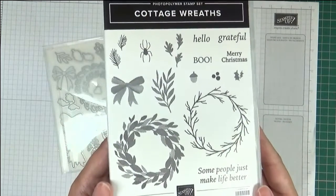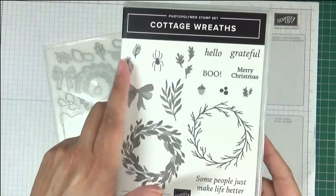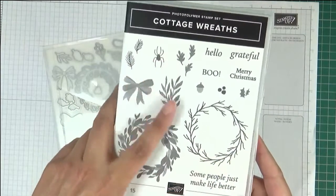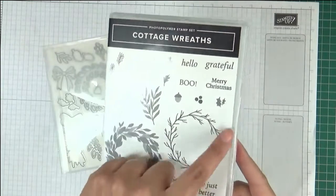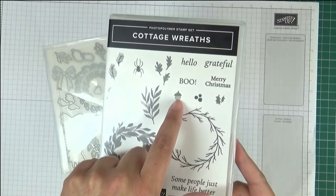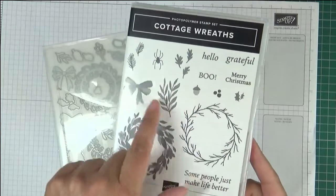Here we've got this nice little wreath, and you've got actually some different types here, like the spider. Well, I can tell you I won't be using that at all. I don't like spiders. They can stay outside or away from me, and I'll stay away from them, and we'll both be happy. And you've got the wreaths here, and you've got some berries, and acorns, and all sorts to decorate here.